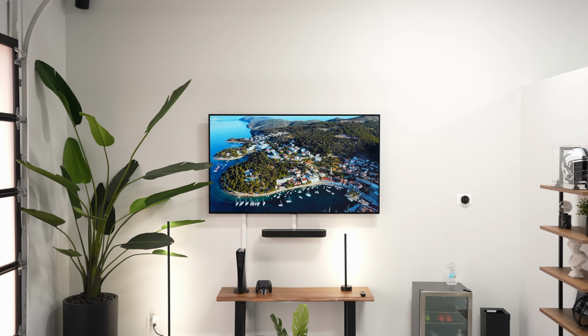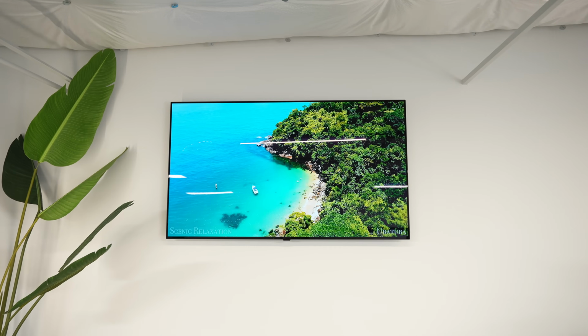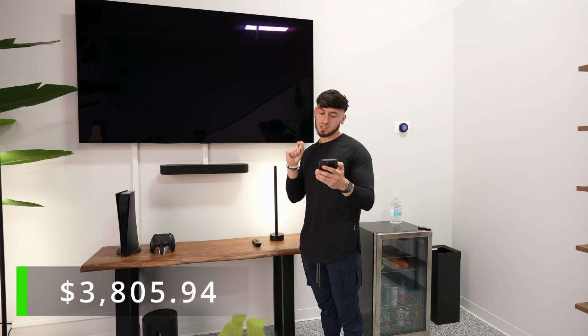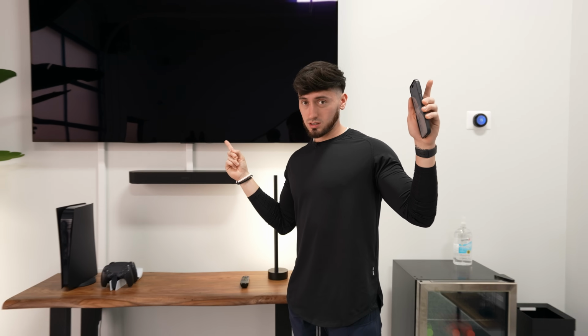Now the final thing that I'm not gonna forget is this TV right here. This is a 77 OLED TV. I think it's a B2, and then the upstairs one that I didn't mention in the office is also included in this price, so keep that in mind. It cost a grand total of $3,805.94 for those TVs. I'm in my mind right now and I'm like, dude, why did he spend all that, bro, right?